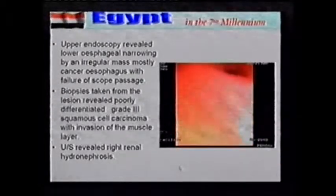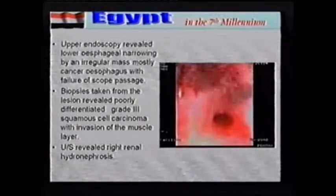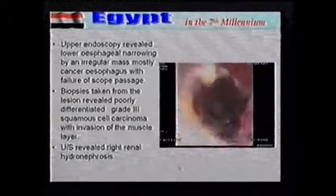Narrowing by an irregular mass, mostly cancer esophagus with failure of scope passage. Biopsies taken from the lesion reveal poorly differentiated grade 3 squamous cell carcinoma with invasion of the muscle layer. Ultrasound revealed right renal hydronephrosis.